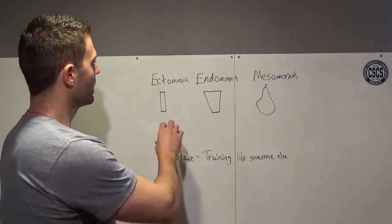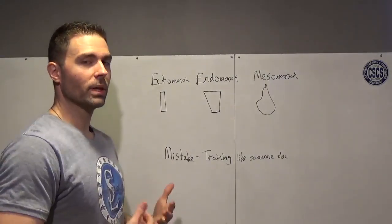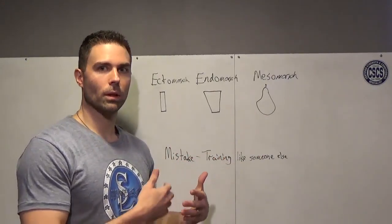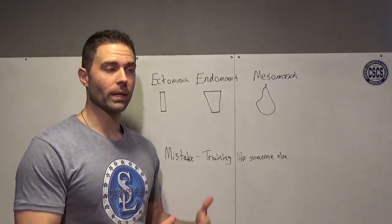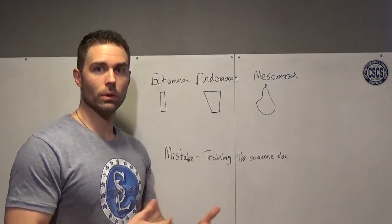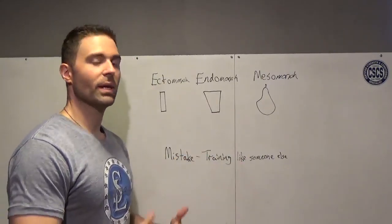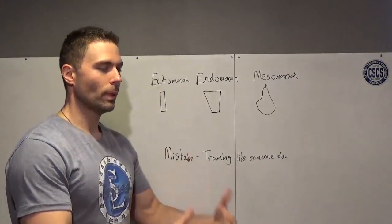But we don't want to have someone who's an ectomorph who's trying to put on muscle mass following the same type of program as a mesomorph, because a mesomorph should be doing something with lower rest periods, faster pace in order to get their heart rate up because they're trying to lose weight. They might be trying to add some muscle along the way, but their primary goal is probably going to be to lose weight. So they don't need to be eating the same, or doing the same type of program as an ectomorph who's trying to add mass.